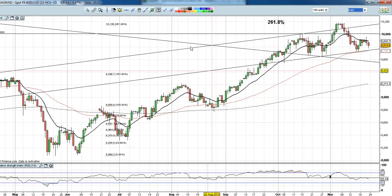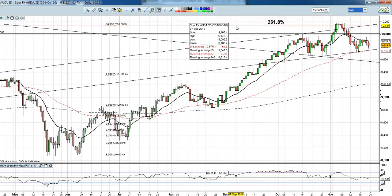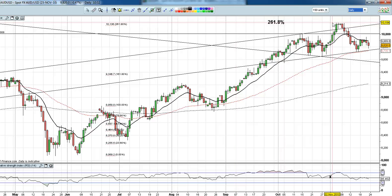And the daily, when we did the report on Sunday, we noted this 261.8 level. Okay, I know that the Elliott wave sequence overlapped, so that actually voided the Elliott wave, but we still like to look at the fibs, and we've got this fib level 101.36 at 261.8%. Okay, we did spike through, but just to push lower.